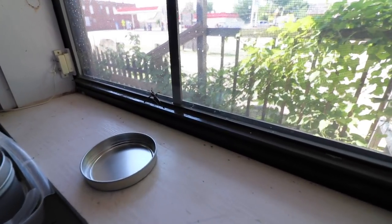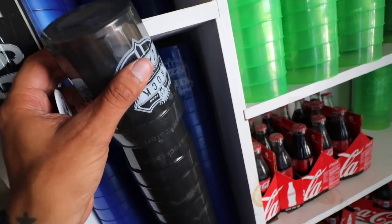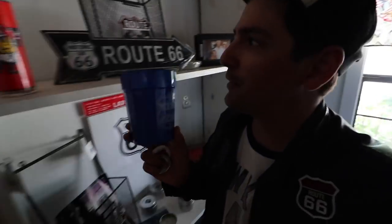She's not here today. I miss the real life Flo. I miss the real life Sally. But I did meet this cool wasp inside the window. This is awesome though. At least I can buy one of the cups. No wait, not black. I gotta get blue, like Sally.